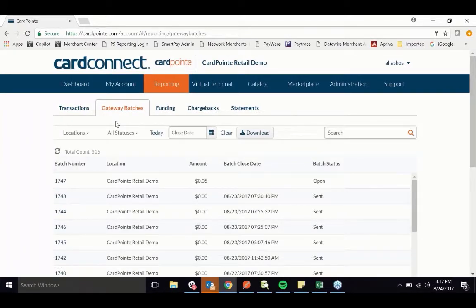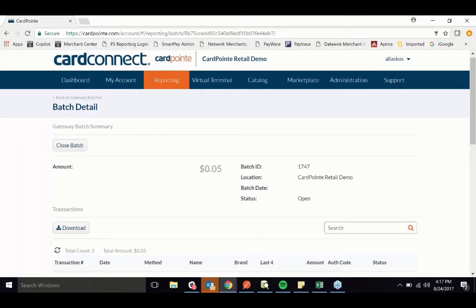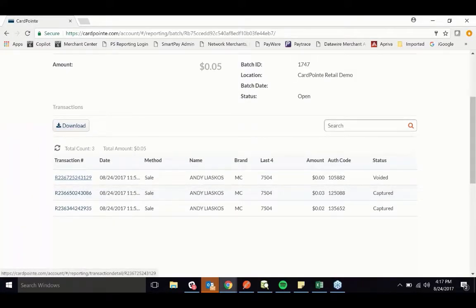The gateway batches, again, pretty self-explanatory here. This is where all batches are. You can drill in and see any batch information that you want. You can see your open batch. This is going to show all the transactions that are current and open now.